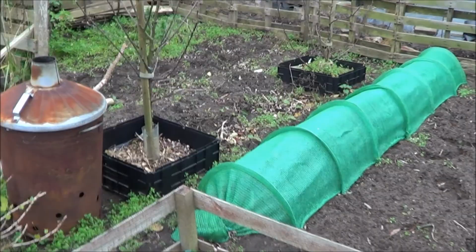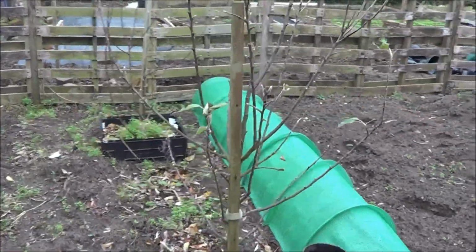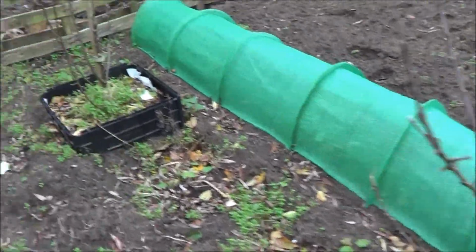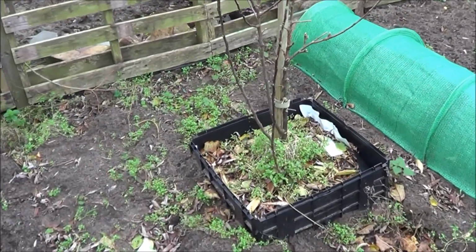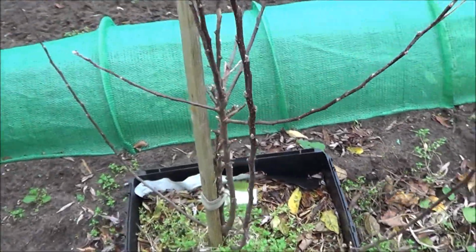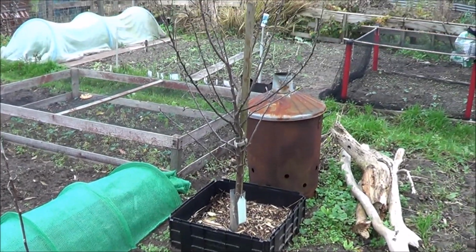The apple trees that I put in last year, that we only got one apple from, I'm going to give those a good pruning. It's about the right time to do them now that all the leaves have dropped, and we should be able to get a decent crop of apples maybe next year.